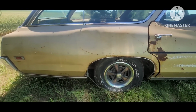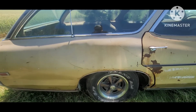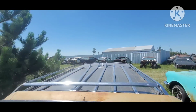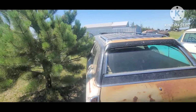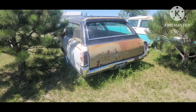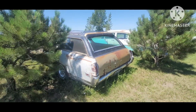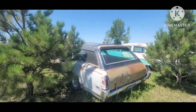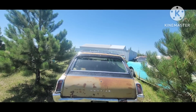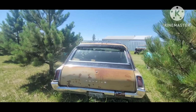This car, realistically, she's rough around the edges. See the quarter rust. Roof rack, deflector. It is a two-tone car. Pretty banged up all the way around. Not a parts car, definitely a neat and unique enough car. Enough of it preserved to put it back on the road, but it'd be a beater. Wouldn't be a restoration car.